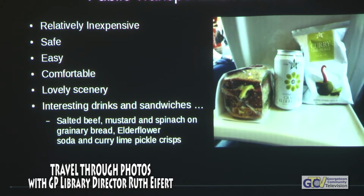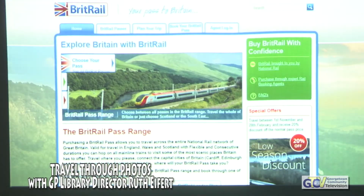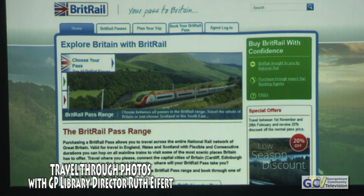Elderflower is a very light flower flavor. It's almost like a grape, a really light grape. Yeah. You can get it all over the UK, and we love it, which is why they mix it with grape and elderflower. So we did purchase a Brit Rail pass on this trip.